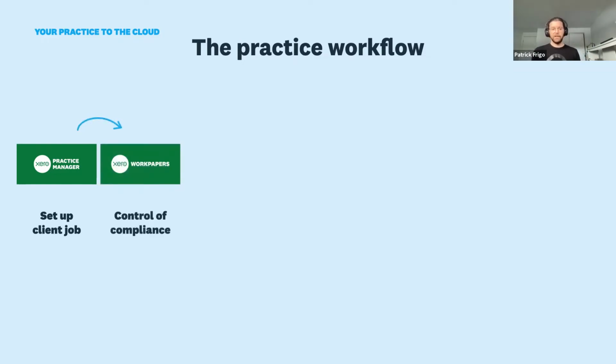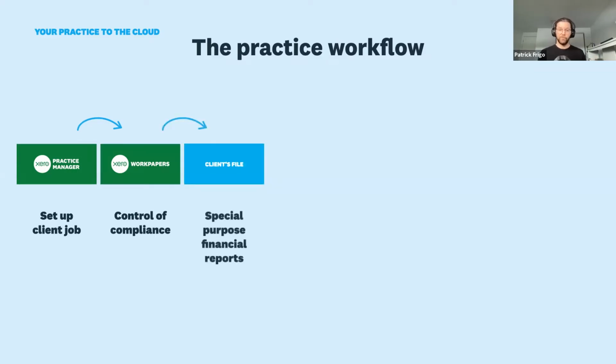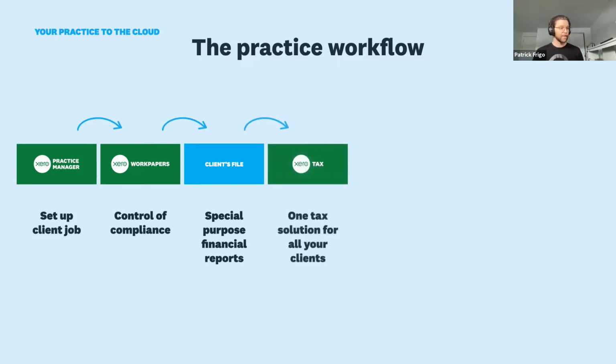Practice Manager client list does connect with Xero Work Papers. We can then use our Work Paper module to verify all the transactions, make sure that we're comfortable that what's going to end up on the annual accounts and tax returns we can stand behind. Then, like I said, the client's file has the general ledger and the special purpose financial reports, so we can use that to create the annual accounts.